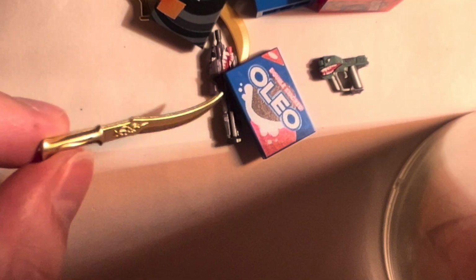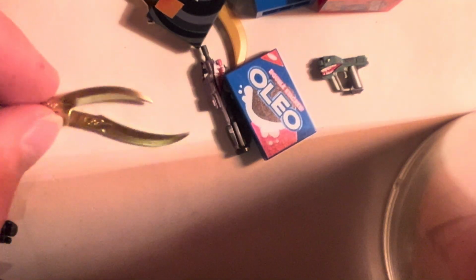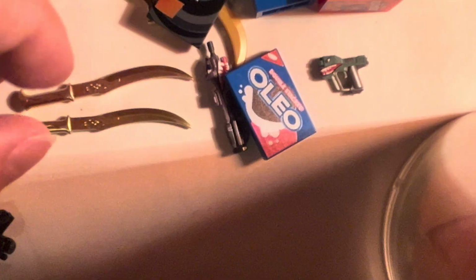This is a really cool blade. This is an elven, really shiny golden sword. I really like this one. And they also had a bronze one, like a copper one. So I got them both. I thought they were both really interesting and really cool pieces. My friend is jealous of the gold one. Maybe I'll give it to him. We'll see. It is really cool.